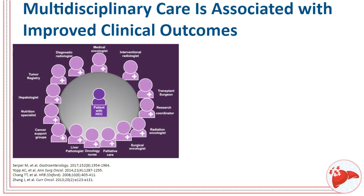Dr. Stein and I can talk as medical oncology colleagues, but also include our colleagues from all the relevant disciplines within HCC care. So that involves diagnostic radiologists, that involves pathologists, that involves hepatologists, that involves surgeons and transplant surgeons, that involves interventional radiologists, and then a large number of ancillary staff and supportive staff as well. So nutritionists, cancer support groups, well-trained oncology nurses, palliative care specialists, research coordinators.